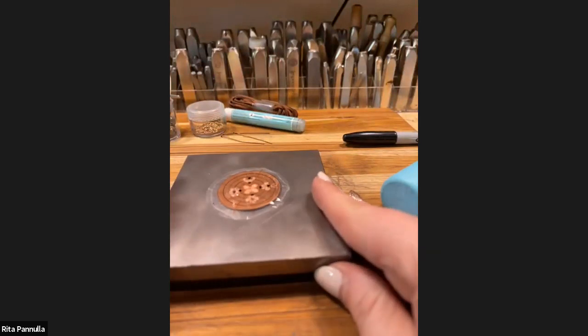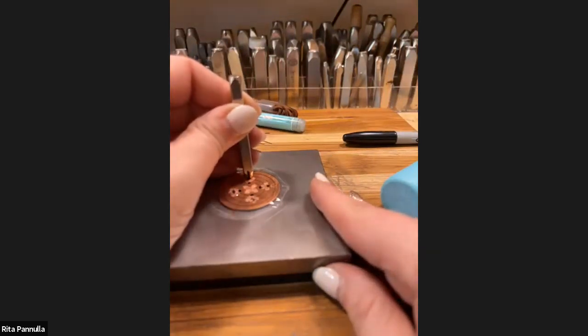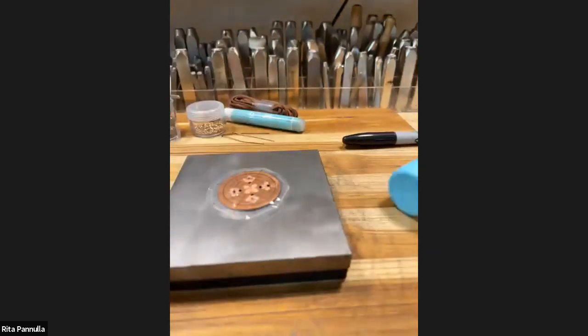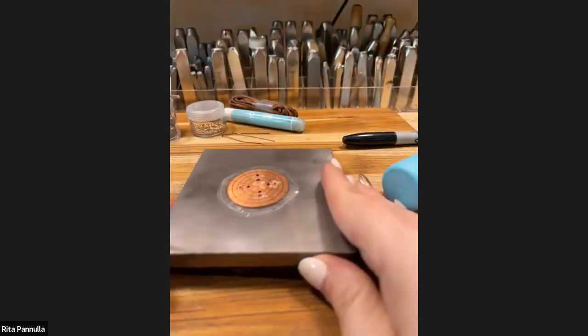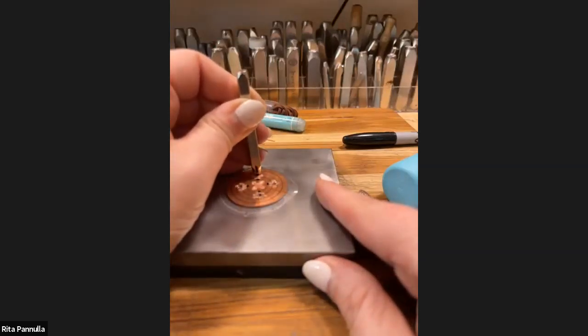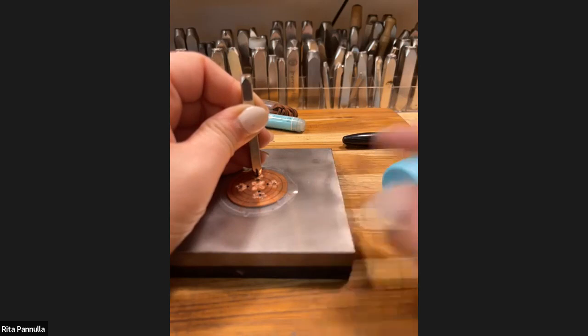Now there's no wrong way to design your mandala. Your mandala is your pattern, okay? It doesn't have to be the same as everyone else. You could totally go rogue and not even follow a pattern. Do any design that you want to.